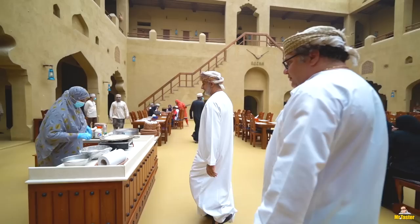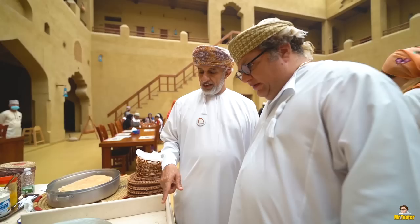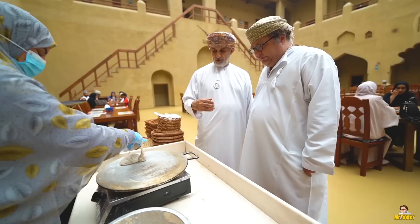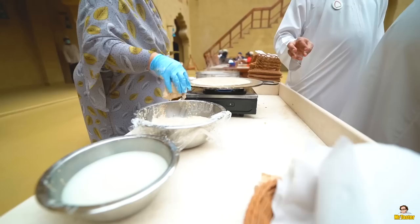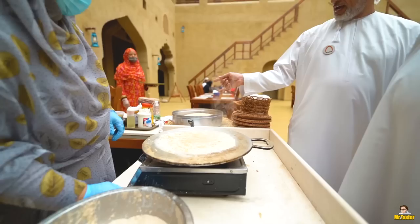You will see the bread. Oh, the bread. Is it Ragag bread? Brekhal. Yes, this is the Brekhal bread. This station is open from 8 till 11 at night. Three ladies are working on it. The Omani bread is very simple: whole wheat, water, and salt. Nothing else. We add later on if you want egg, but Omani ghee.